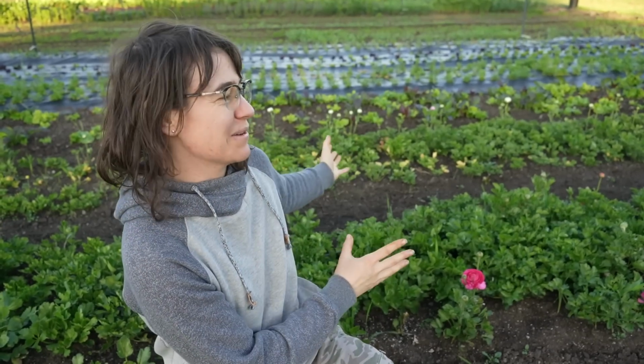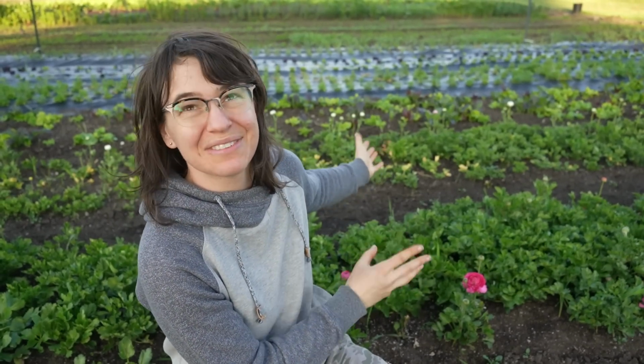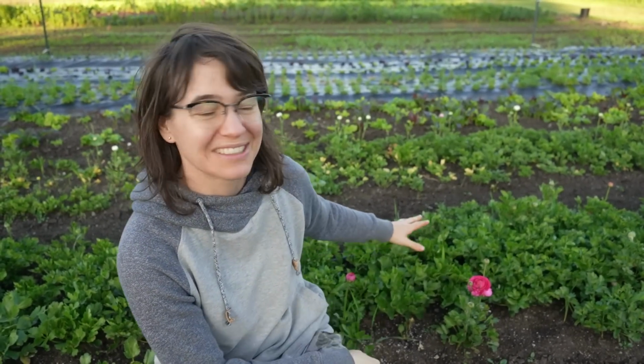You embarrassed him. Here in our main farm are the two beds that I want to be the most excited about in the farm, and unfortunately I can't be. This is where we have our other 1,000 of our 1,500 ranunculus, and we've definitely learned a lesson about how much better they do in the greenhouse. These plants are a lot shorter, they're a lot more unhappy. I don't think we're going to get the same sort of production out of them.